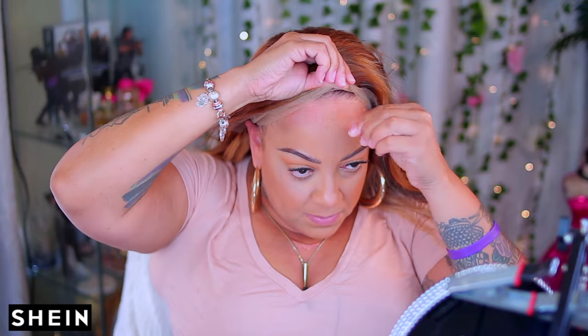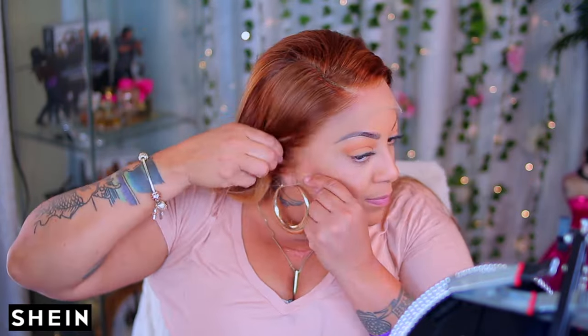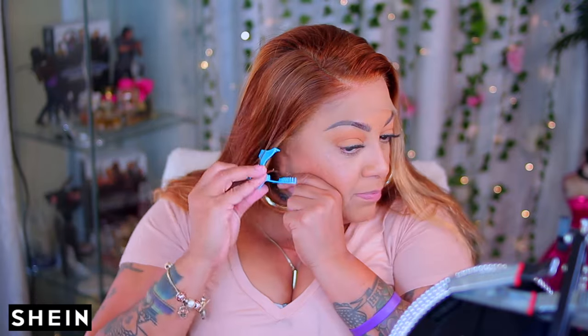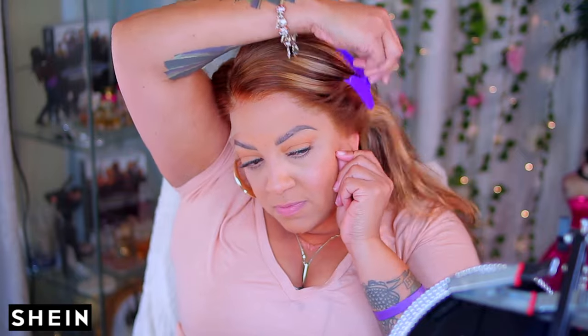Alright, you guys, so funny thing, the last SHEIN wig that I did, which was SHEIN wig number 6, I accidentally put in the wrong video clip of how your wig would come. I actually used this one right here. So when you take a look at SHEIN wig number 6, please know that that is not the right clip of how your wig comes in the video.